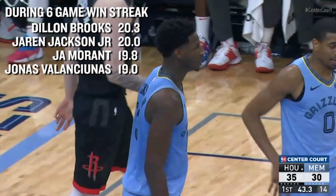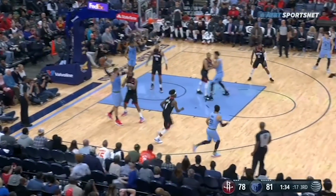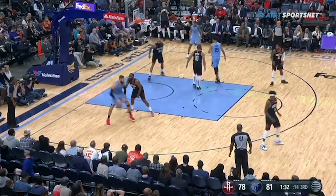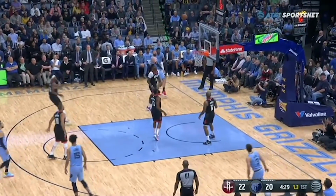You might not realize that the Grizzlies are currently in the playoffs with the 8th seed while in the midst of a 6-game winning streak. What's really impressive to me is that they have 4 players averaging at least 19 points a game during the stretch, and Jonas Valanciunas is doing his damage like we'd expect him to, down low, on the block, where he's got the power moves to go along with some touch from the outside.